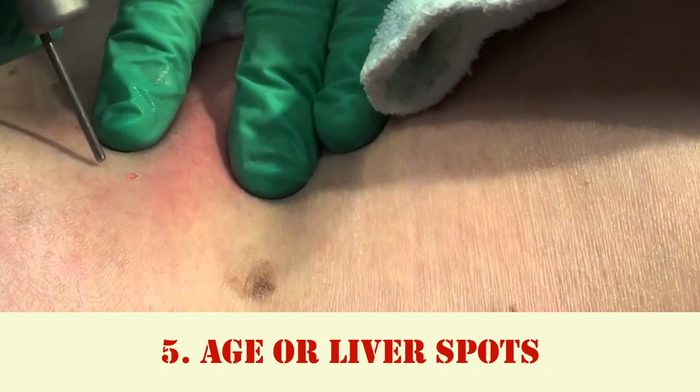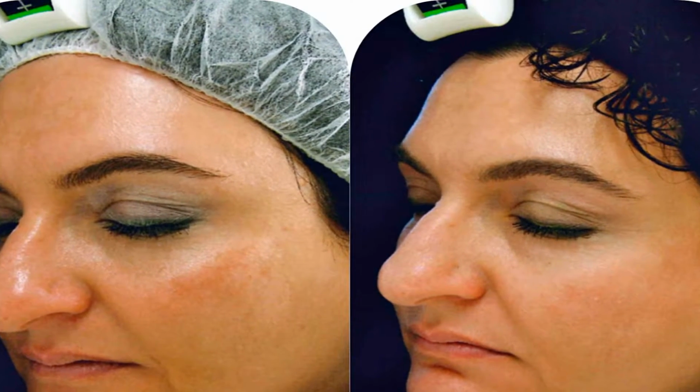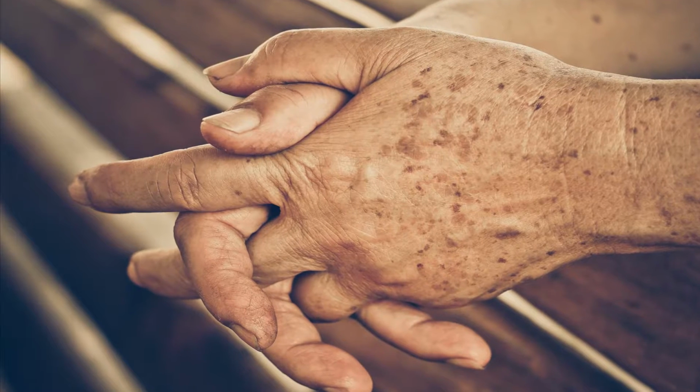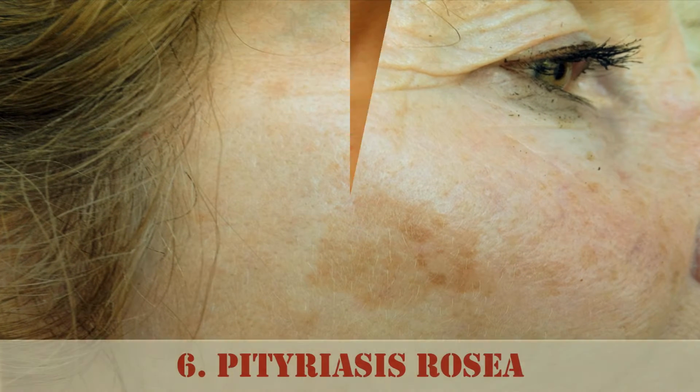5. Age or liver spots. These flat brown spots typically appear on the face and forearms of older individuals. Although they cause no symptoms, patients detest them because of their unsightly appearance. They can be treated in a variety of ways, but treatment is not medically necessary.